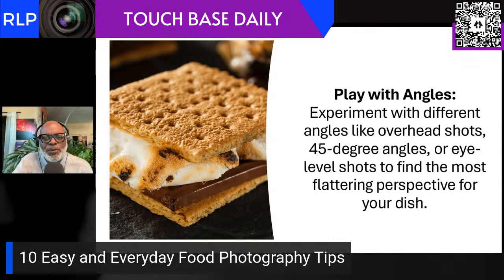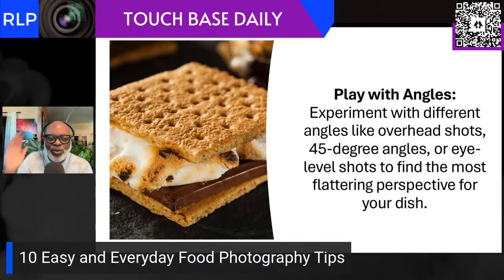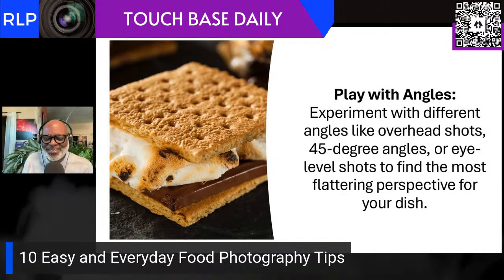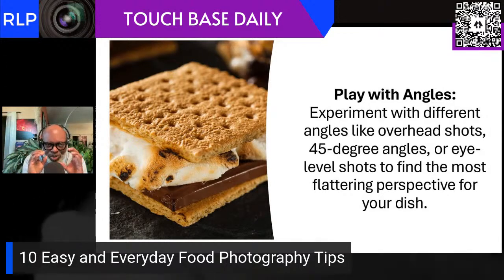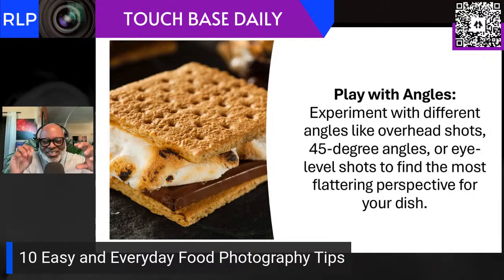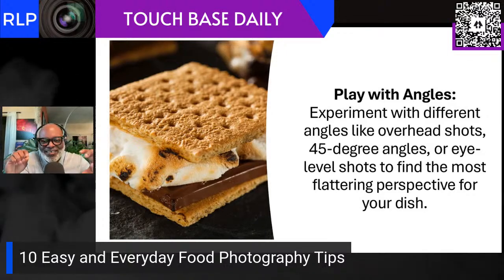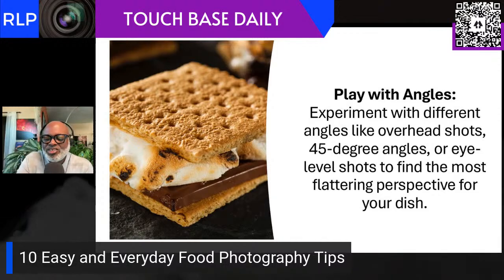So again, experiment with different angles, like overhead shots. Always go overhead. I always do 3 shots per plate. I go over to the side, and then I get those juicy shots. I like to get close in and make the viewer feel like they're going to eat that wonderful meal. Get in, change your angles.